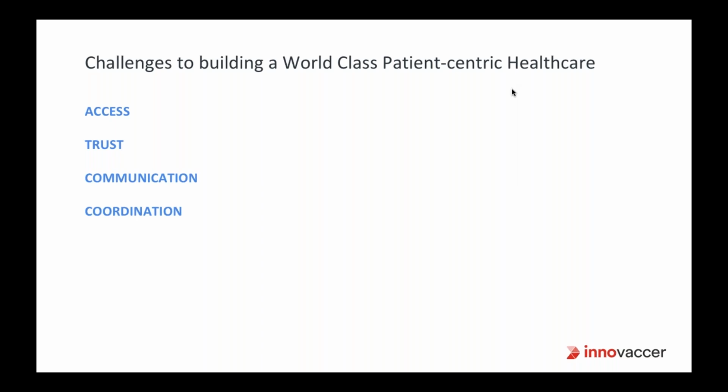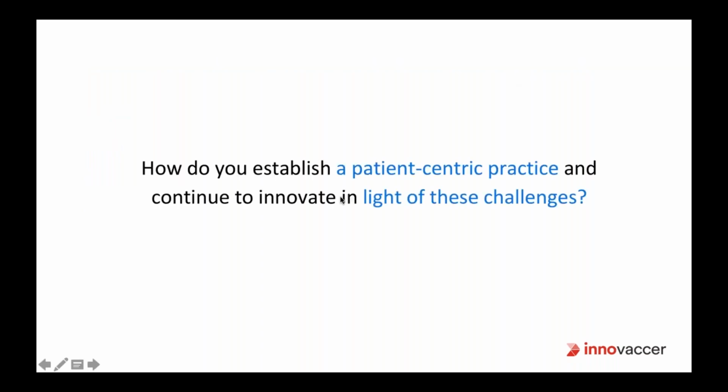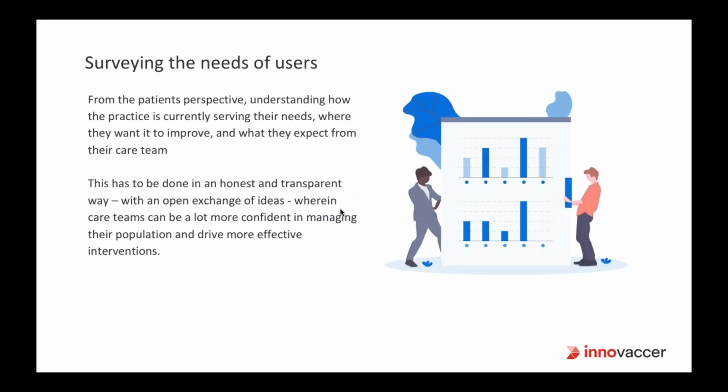That's absolutely right. And there's a great story. I don't think I'd want to have my medical information transported in that way. So let's talk today about how you establish a patient-centered practice and continue to innovate and improve your practice in light of these challenges. So if we take a look at the best way to really understand your patients in your practice, ask them, survey them. A lot of practices historically haven't done that, and those that do find it an eye-opening experience. So from the patient's perspective, being able to understand how the practice is currently serving their need, where they want it to improve, and what they can expect from their care team is so vital to really understanding your population.